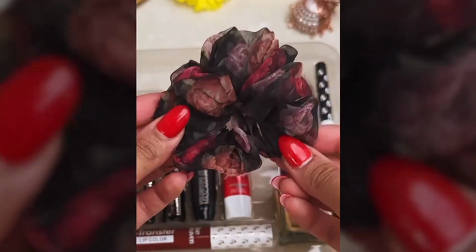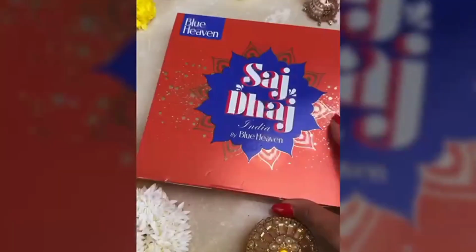Last but not the least, you can never go wrong with a nifty scrunchie adding a pop of color to your hair.